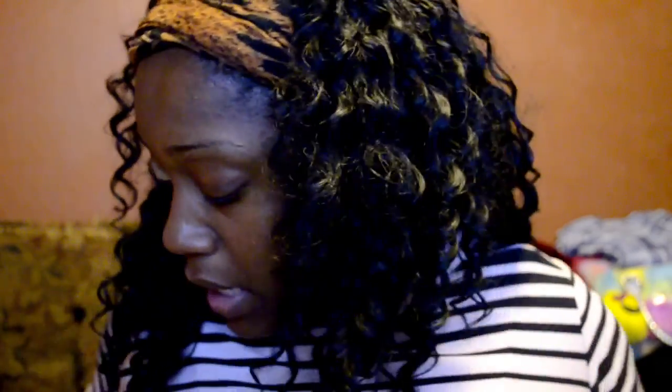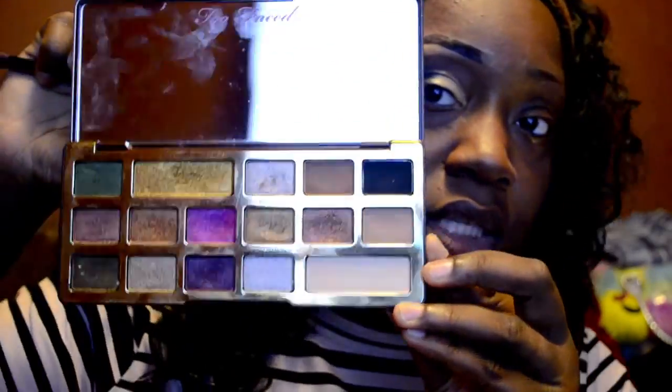And then I'm going to go in my palette. Oh, I didn't tell you guys, this is the Too Faced palette. It's called Chocolate Gold. The thing I love about this palette is that the colors are very highly pigmented, but not only that, they smell like chocolate. It can get no better than that: eyeshadow that smells like what it says. It looks like a chocolate bar, and it smells like chocolate. The colors are just beautiful. So this is what that looks like.